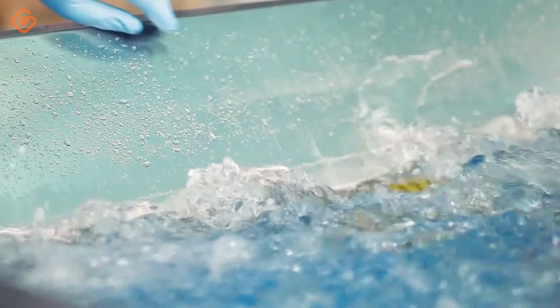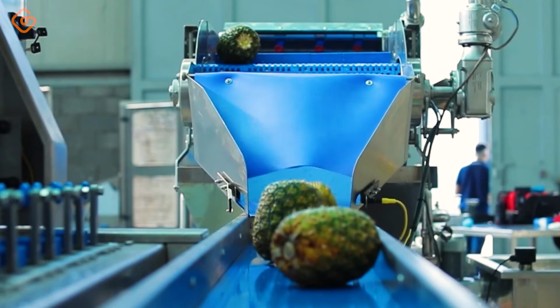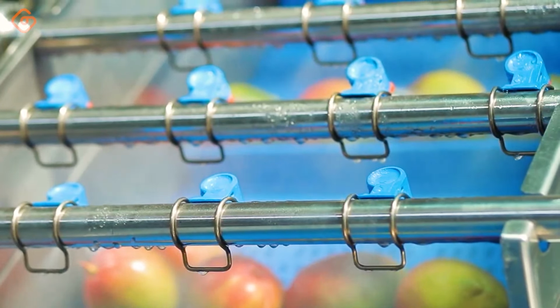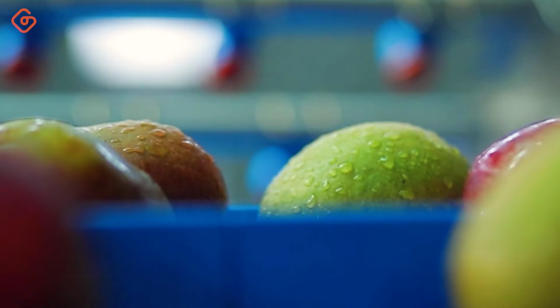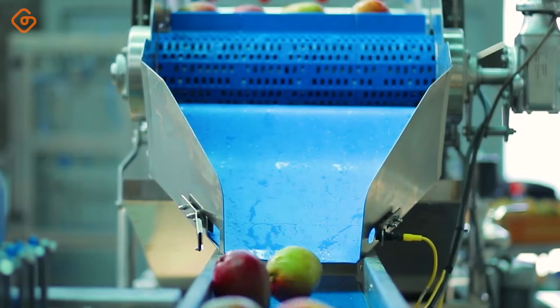Looking at delicious pineapples bathed in cool water, you not only feel the natural fragrance, but also remember the wonderful flavor they bring when enjoying them. Pineapple, with its sweet taste and delicate aroma, is always a great choice for any occasion. The cool, transparent water is like a natural painting, creating a feeling of freshness and peace. Delicious pineapples are bathed in this water like precious gems, shining in the sunlight, creating a beautiful and attractive image.